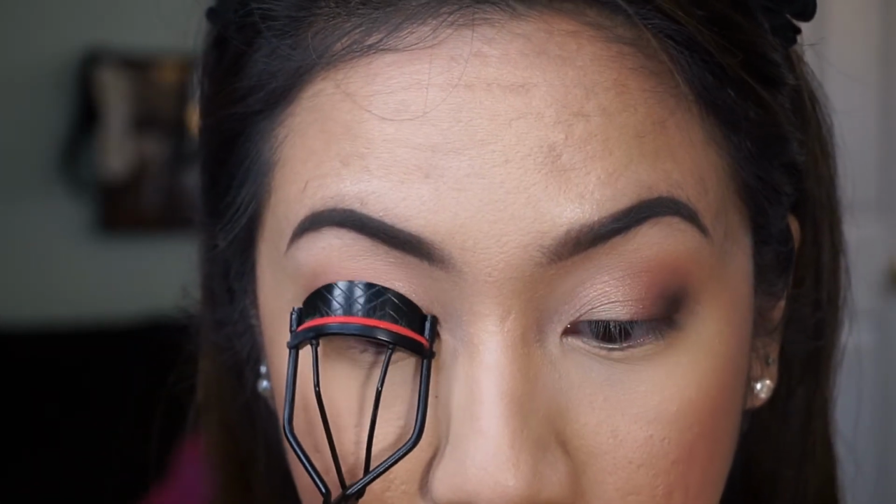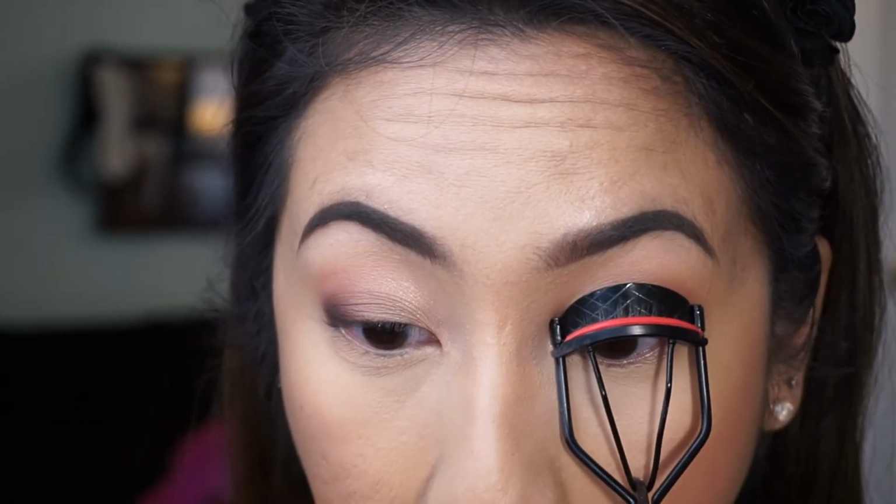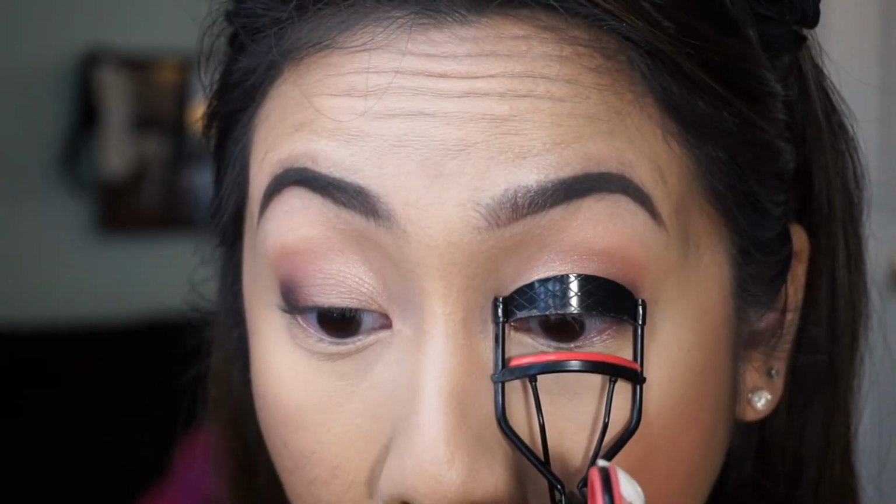I'm about to start right now. Let me zoom you guys in really quickly. So as you guys can see, after I curl my lashes, it looks really great. So this is the brush. I just wanted to show you guys.